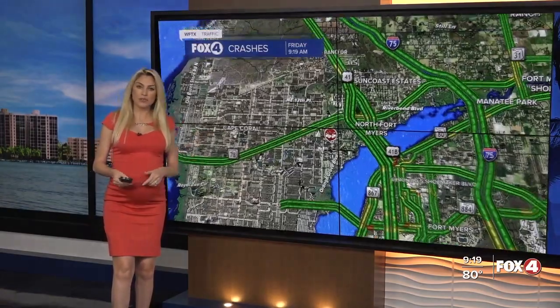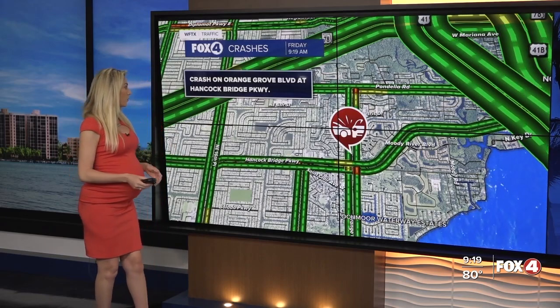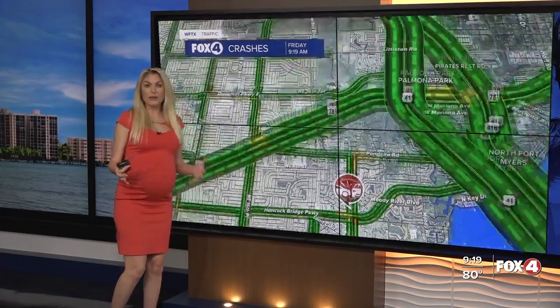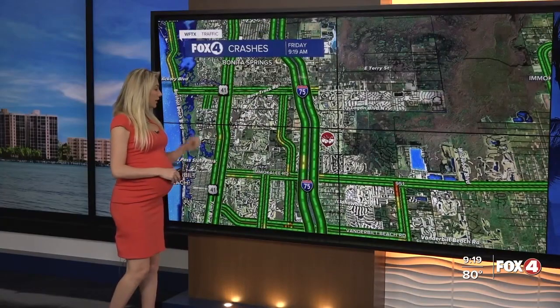Switching on over to maps, it's a bit of a different story. I want to head on over to the North Fort Myers area where we are tracking one crash. Orange Grove Boulevard, Hancock Bridge Parkway. No reported roadblock with this crash, and we're not picking up any major delays, at least if you're driving that way. Headed on over to the Collier County area.